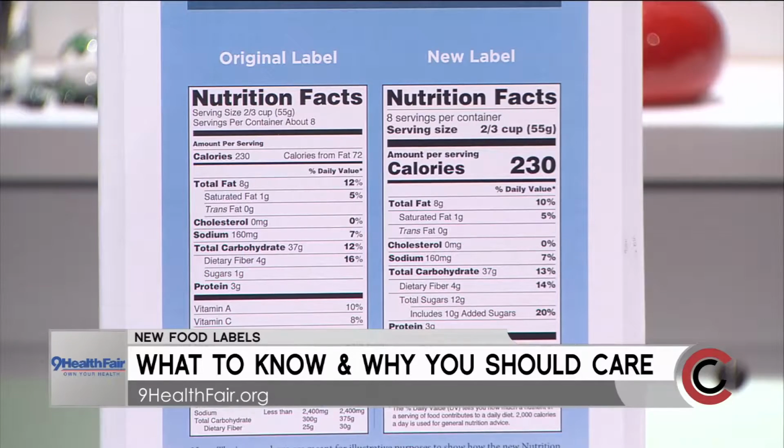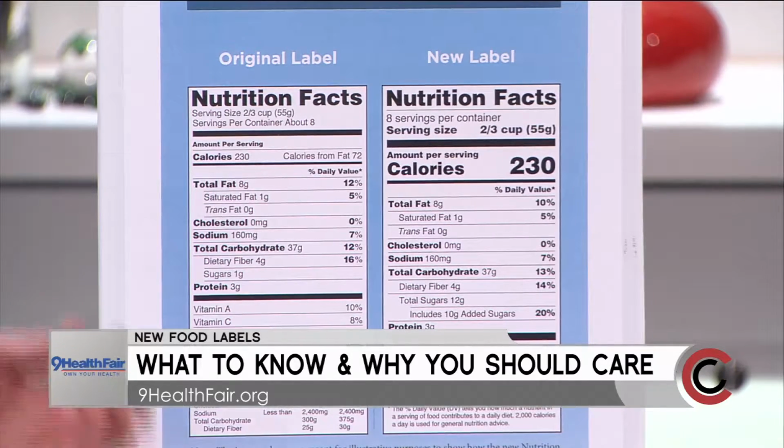Right, right. So as a dietary nutritionist, what do you think are the biggest and best changes? I think some of the biggest changes, I mean, the calories and the amount of calories, I think it's a plus. A lot of people will argue that we need to pay attention to not only the amount, but also the quality. And I think with this change, we can do both. I'm especially excited about that line with added sugars.